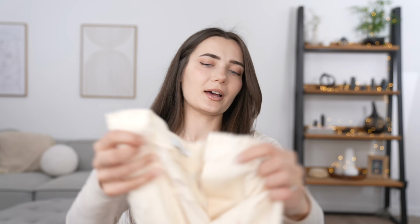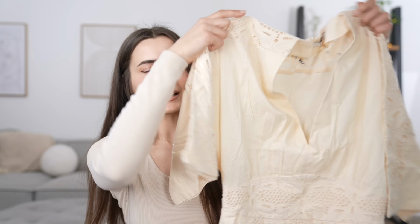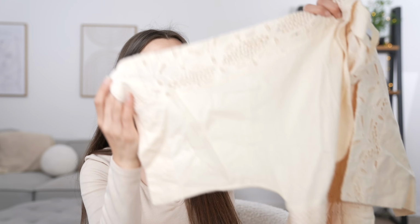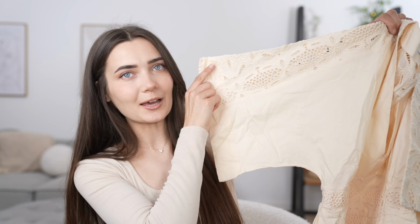Here it is. First things first, the color is absolutely perfect. It's like a vanilla kind of color. This is from a brand called Scalpers. I have never ever heard of this brand before. This is how it looks. As you can see, it's got a V neckline and then it has these super cool bat wing kind of sleeves, which definitely remind me of a kimono. I absolutely love the embroidery on it.